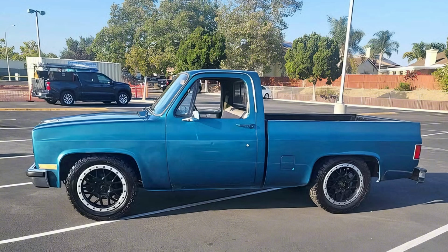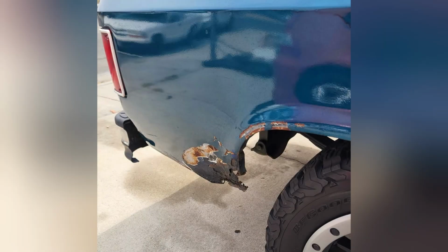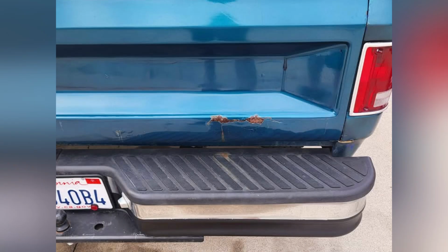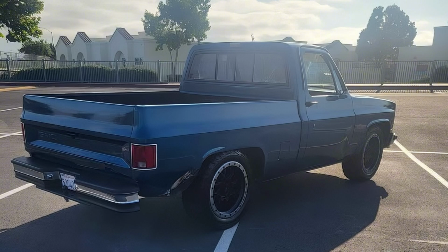The body is straight overall, though it does show typical rust for a 44-year-old truck in common areas such as the doors, around the windshield, and the rear quarter of the bed. Despite its age, the truck remains a great candidate for restoration while being fully drivable in its current state.